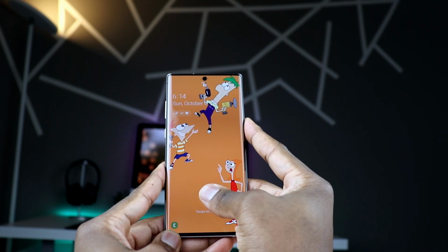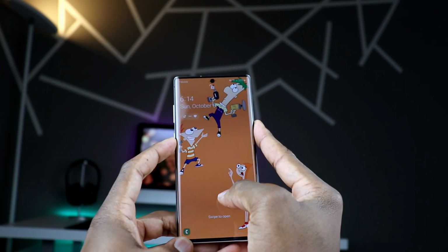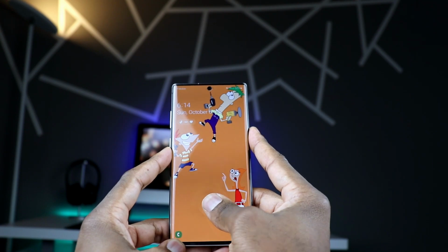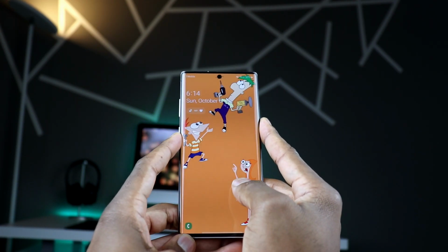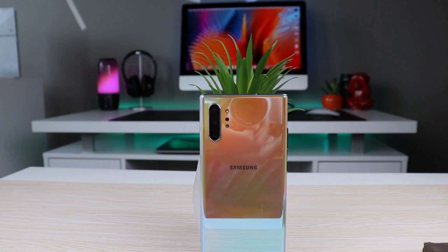The in-display ultrasonic, whatever they call it, fingerprint sensor is just not there yet. It's delayed, it's slow. I really just wish Samsung had added that, but also kept the fingerprint sensor on the back of the phone like it did on the Note 9 and the Note 8. But hopefully, they find ways to improve it and make it even faster.